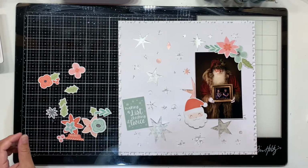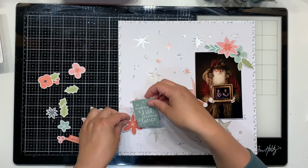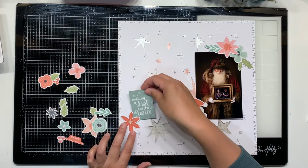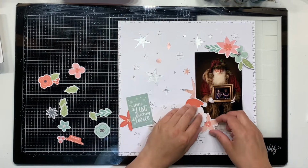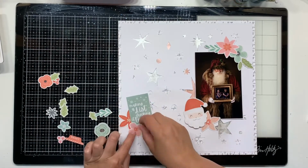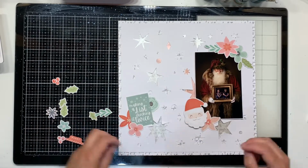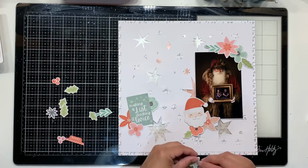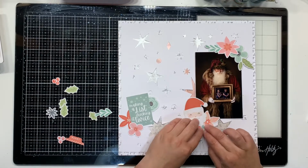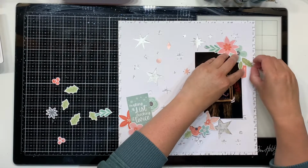And I have to apologise. I got a phone call which just cut off my voiceover mid-sentence, and I don't know where I was heading with this. So with that sentence, I think I was talking about the florals and that we're just going with it. So I am creating my clusters. I'm just sort of placing everything so I roughly know where I want it to go. I want to include this little Santa ephemera piece because it's a picture of Santa.